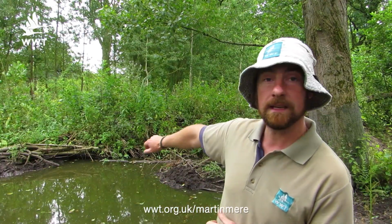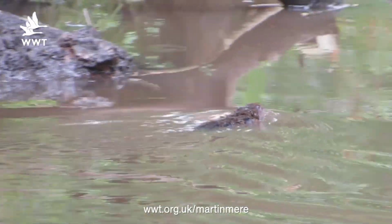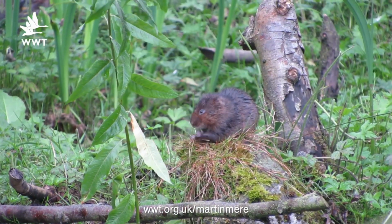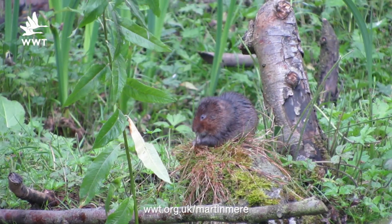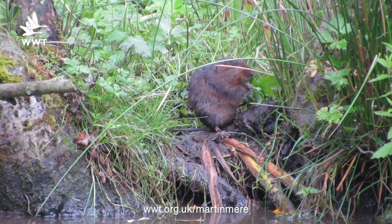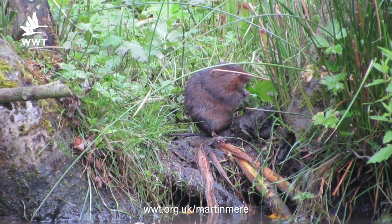And they've actually moved in to the beaver lodge, which is just behind me, and the beavers have created this perfect habitat unknowingly, but it's perfect for water voles. And they've got loads of different tunnels in that lodge that they can use. These steep-sided banks are perfect for the water voles to get out and browse on the bankside vegetation.